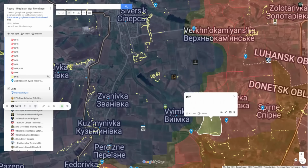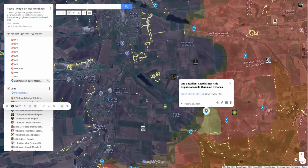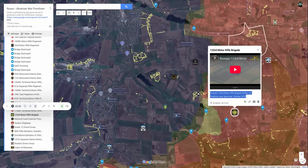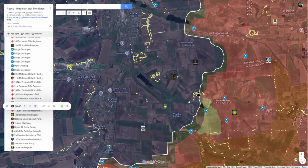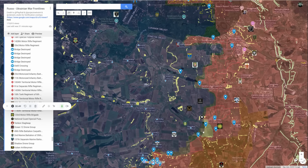So over here in Seversk, you have the Russian forces capturing 3.3 square kilometers of territory. There's a video from July 18th of the 2nd Battalion of the 123rd Motor Rifle Brigade assaulting Ukrainian trenches, overrunning them, delivering direct fire. So this amounts to an advance of, let's see, 1.5 kilometers westwards. And you can see how the line is sort of straightened out. There has been a correction of the front line.